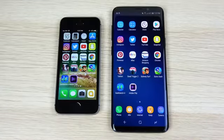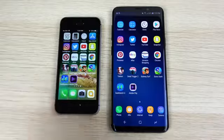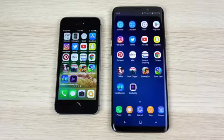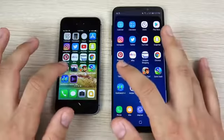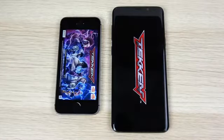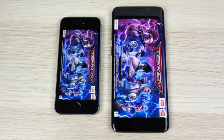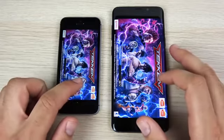Okay guys, so let's go ahead and run a gaming round. So what we're gonna test here is to see if the SE or the Galaxy S9 Plus does better in the gaming. Now apps are closed again. Let's go into Tekken. Now Tekken's a decently graphically intensive game. It's not too much power it takes, but it still takes longer to load than your basic app games.